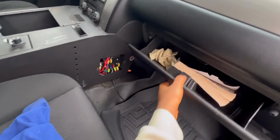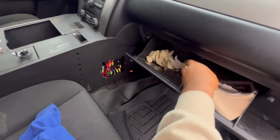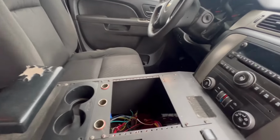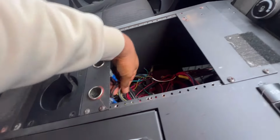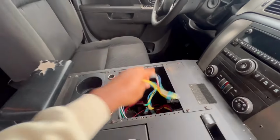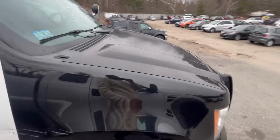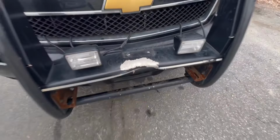Here you are. So this is it, a 2014 Tahoe or Suburban. They're the same, just one is long and one is short. One is a long wheelbase, one is a short wheelbase. So we have all the wiring and the connection, the fuse and everything is still here. They were just removed. So if you have those components, you can clip them back and I guess you can have those lights working as well. So it goes for $8,450. Okay, it took a hit right here, you can tell, nothing too bad.